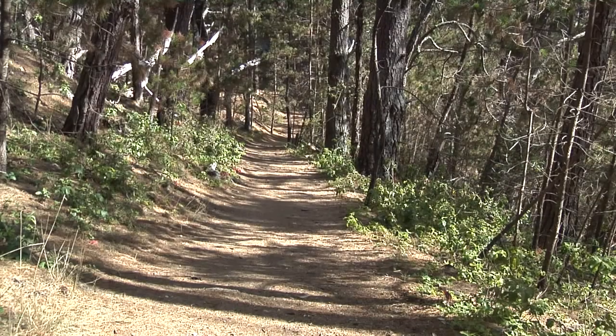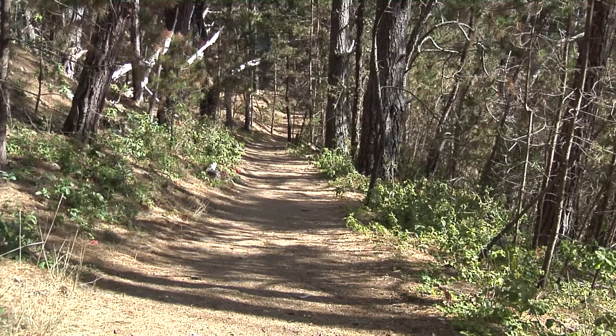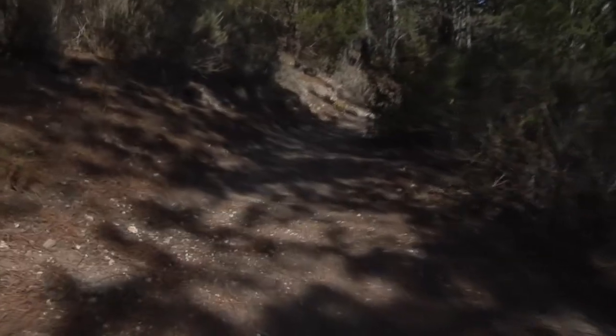This park has a lot to offer the outdoor enthusiasts. The weather is nice and it's shaded more by trees. It has over 8.5 miles of hiking trails here and horse trails as well.